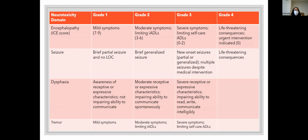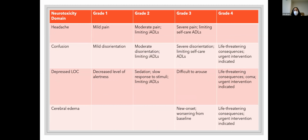And then dysphagia, again, the hallmark of it, actually goes up all the way to grade 3. Tremor is another thing that is common to these patients. And again, it just comes down to, is it just a mild tremor, and is it affecting self-care ADLs or not? Headache is another one, goes up to grade 3. Confusion is another one, essentially how oriented the patient is. And then level of consciousness is, like, is the patient alert every here and there but easily arousable, versus the patient essentially being comatose. And same thing, cerebral edema automatically starts at grade 3. I don't think there's a way to downplay beyond that.